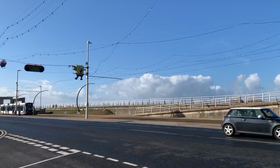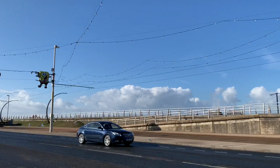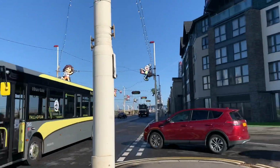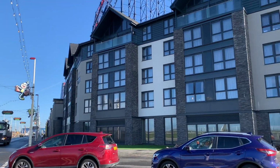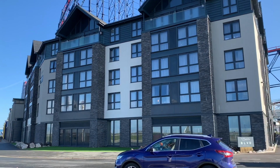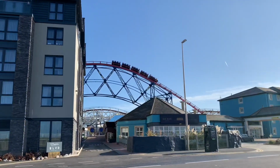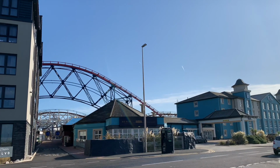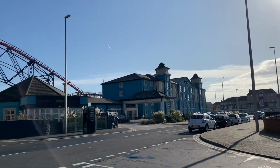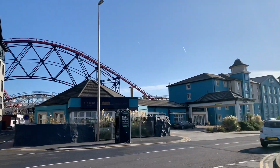Aye, here we go. Every time you do a video in Blackpool, there's a siren. Always. So that's the promenade, and that's the Boulevard Hotel, and that is built on the site of the Star Inn rather. And then that one there is the Big Blue. So that's another Pleasure Beach hotel, and that's the side entrance to the Pleasure Beach.